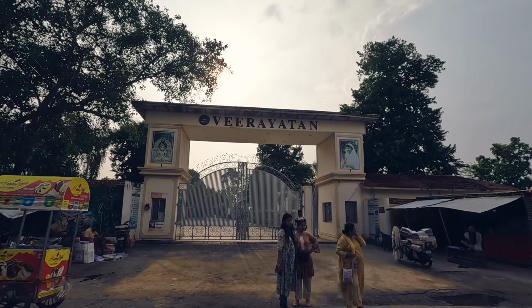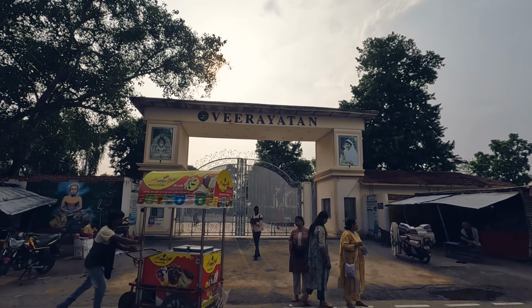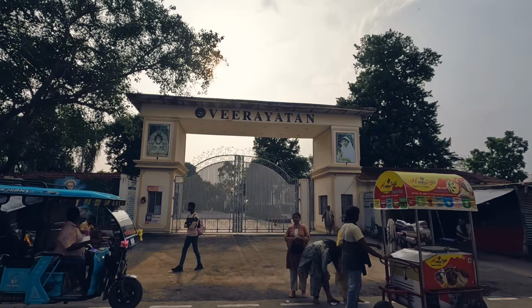What is life like in a Jain ashram? Well, we will show you around today where we are staying here in Rajgir in India. This place is called Veerayatan, and we've stayed here before in the past, and it's one of the best places we've ever stayed at. It's perfect for spiritual retreat. If you want to just get away from everything, this is the place to go. So we'll show you around, and it's got everything really here.